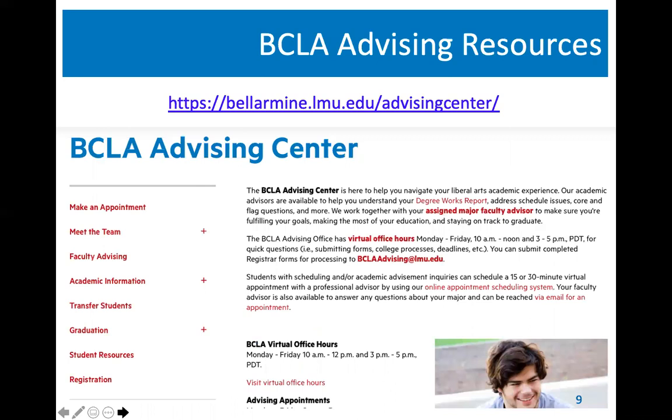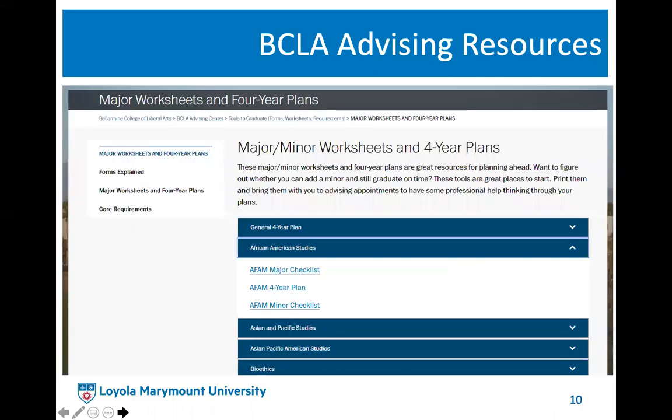A few more resources for students. BCLA students, bellarmine.lmu.edu/advising center. The BCLA Advising Center has their own checklist and worksheets. When you go to that link, click academic information, and you'll see major minor worksheets and four-year plans. It has last year's and this year's major checklists and four-year plans that you can go off of as well.